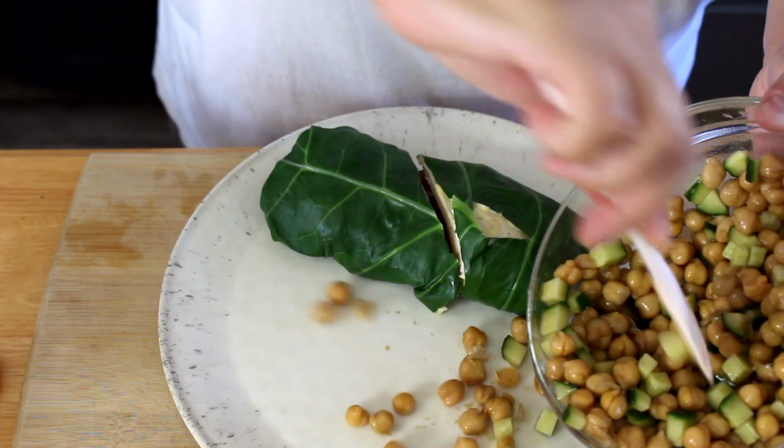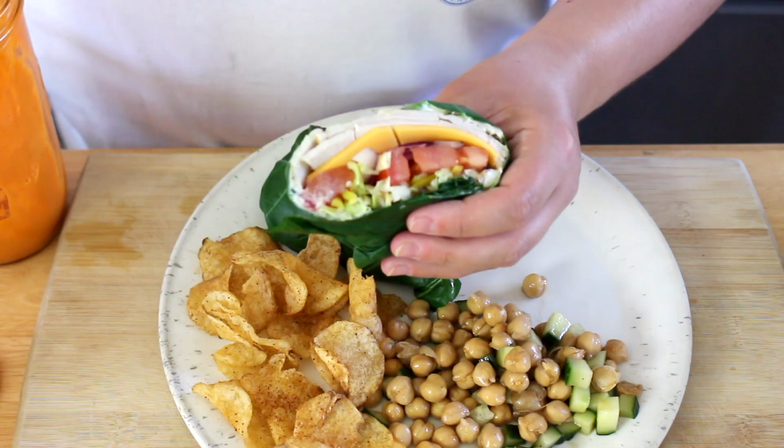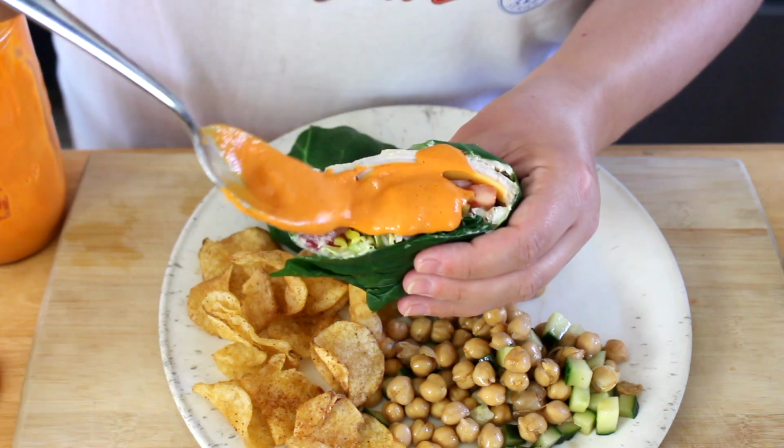It was amazing. And then I also had a handful of these amazing Chipotle barbecue chips, and I also dipped my sandwich in this creamy, spicy roasted red pepper sauce that I made the other day. I'll post the recipe on my Instagram. Oh my god, you guys, so good. I'm obsessed with the collard green wrap. It's the best ever. You have to try it. Trust me, do not be dissuaded by the collard green. I promise you, it's really, really delicious.